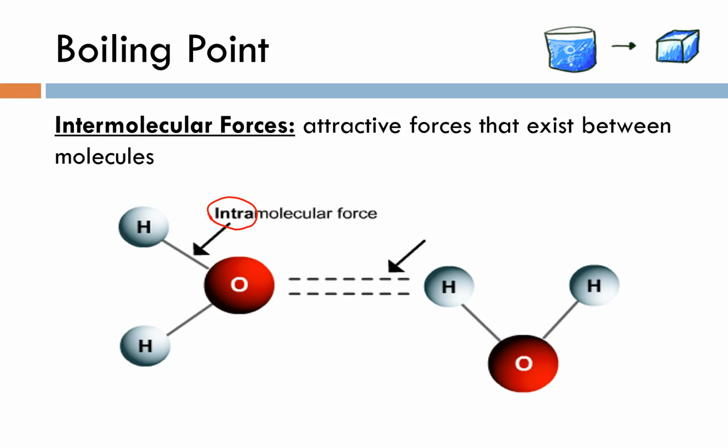In this lesson, we're going to look at intermolecular forces. I know they sound very similar, but they're actually quite different. Intermolecular forces are talking about the forces of attraction that exist between two different molecules. So in this case, the oxygen atom of our first water molecule and the hydrogen atom of the second water molecule aren't sharing any electrons. They're not bonded together, but they are going to be attracted to one another.